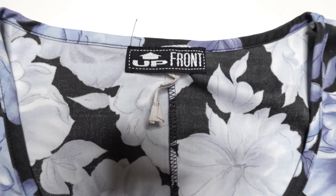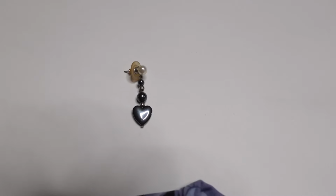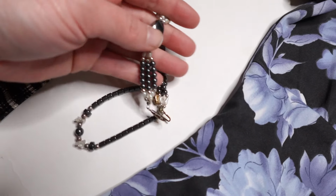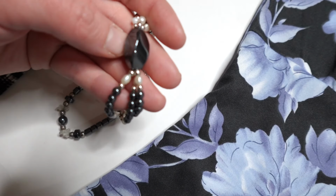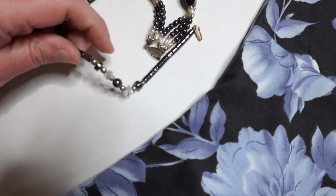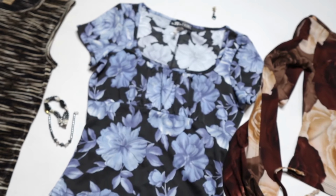And then here is that vintage tag up front. And this set of these little beaded heart silver earrings also came with this bracelet set too. It's got these cute little beads on it, and then it's the silver bigger bead, and then it has this more dainty bracelet to go with it. I thought that went really good with the coloring of this 2-piece set.